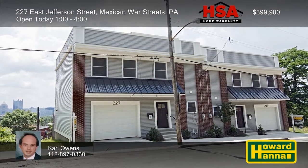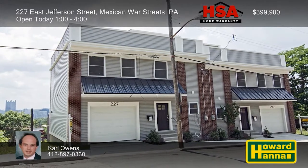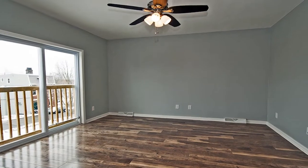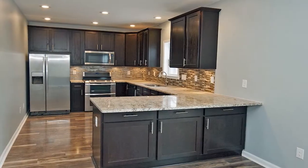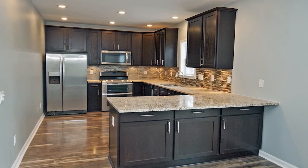This fabulous three-bedroom, two-and-a-half-bath contemporary is new construction in the historic Mexican War Streets. Its open floor plan incorporates gorgeous hardwood floors and sliding doors to a rear deck. A chef-inspired kitchen features custom cabinets, granite counters, and stainless appliances.